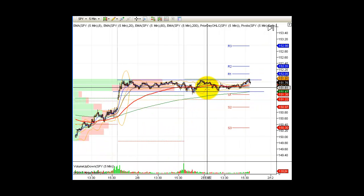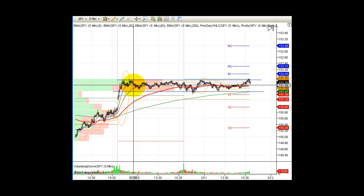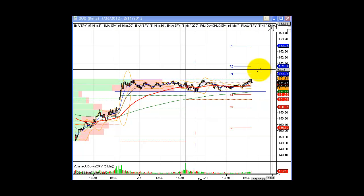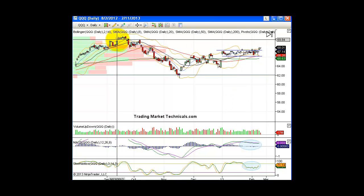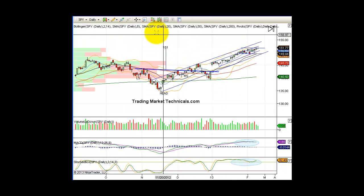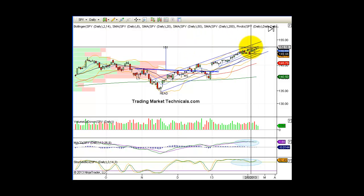But as you can see here, guys, absolutely nothing going on. Even on Friday, we had a two-handle range all day. Yesterday was the exact same thing. So I have some numbers I want to show you. Here, actually, I'm sorry, the Qs, I don't know why I got the Qs up here. But anyway, here's the Spiders. Spiders were in the upper end of the range.